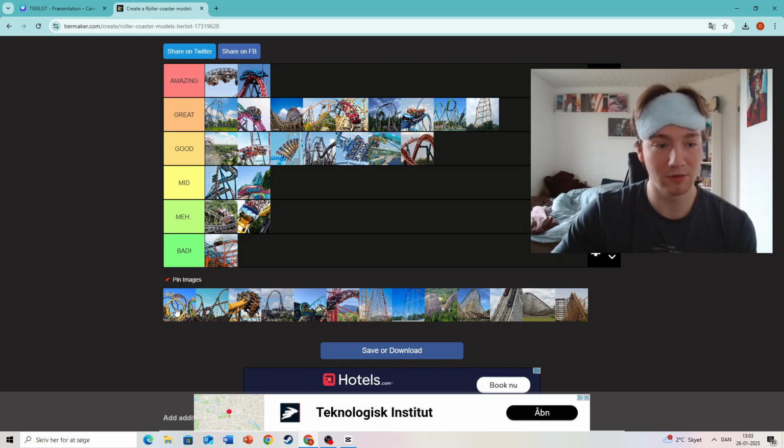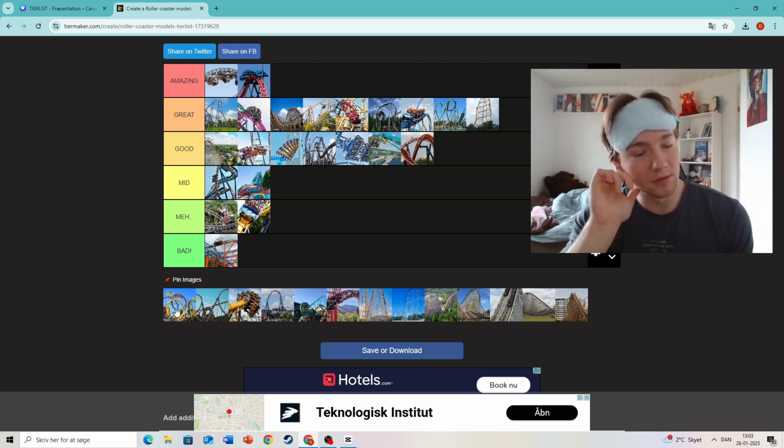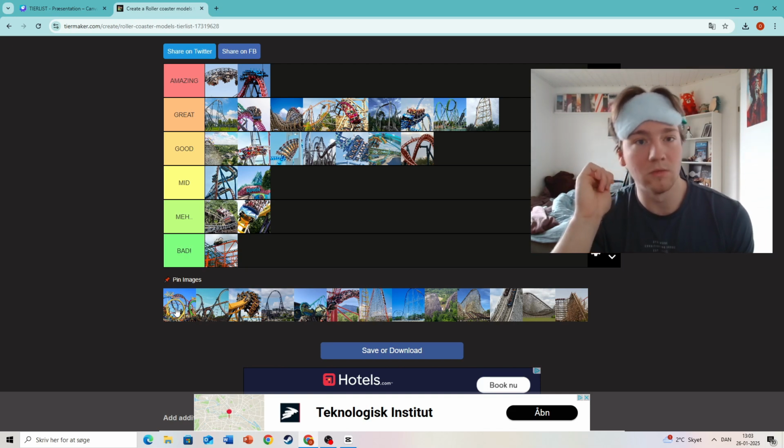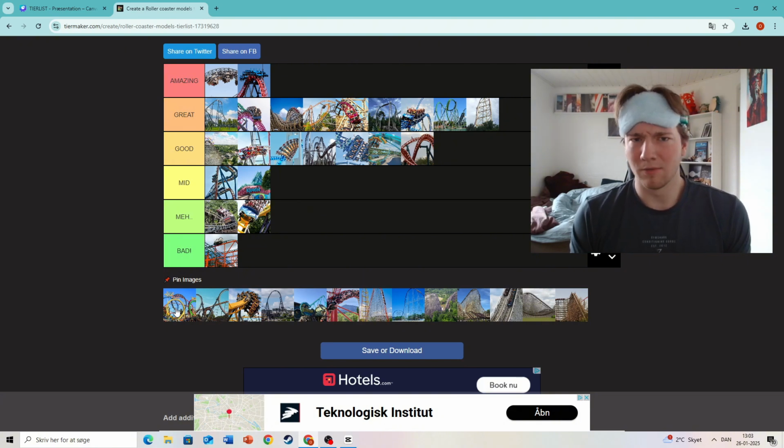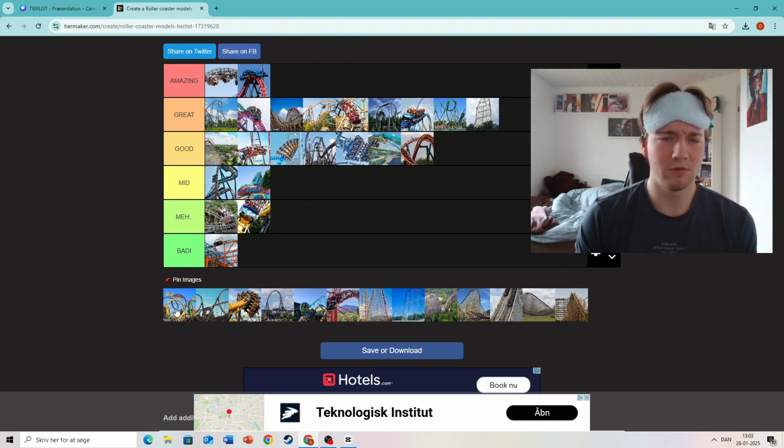So that's the old Schwarzkopf looping coasters. Olympia looping is a great coaster, great inversions, positive G-force heavy. You got some whip on some drops. I've also tried a Schwarzkopf looping coaster at Hansepark. That's also a decent experience.